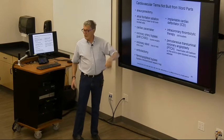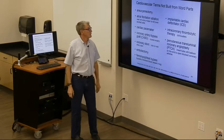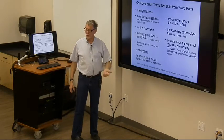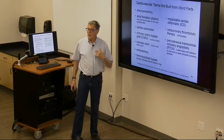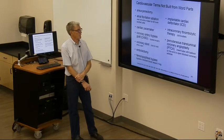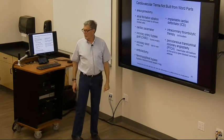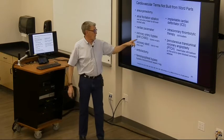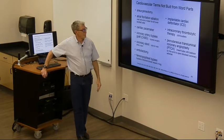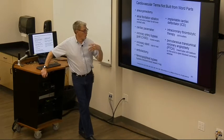Atrial fibrillation ablation, going up in the atria and trying to knock out the places that are causing it to fire so weird. A cardiac pacemaker sends out an electrical signal at the right time to cause your heart to beat at the right speed because your own pacemakers are failing for some reason. A coronary artery bypass graft is bypass surgery, but you'll see it on the chart listed as CABG. You'll have a CABG 4. That means they had a quadruple bypass.